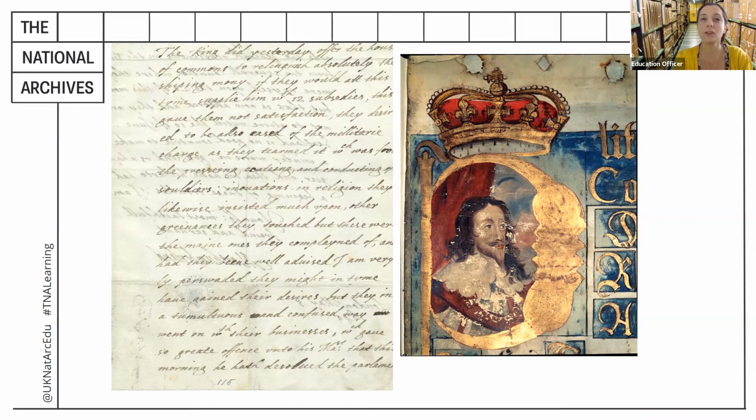This meant he had to recall Parliament and to ask the MPs to agree new taxes to raise the money. Parliament angered Charles so much that he dissolved Parliament again. This was known as the Short Parliament, as it only lasted a few weeks. By November, Charles was forced to call another Parliament, the Long Parliament. Both parliaments had many complaints about different aspects of Charles' personal rule.